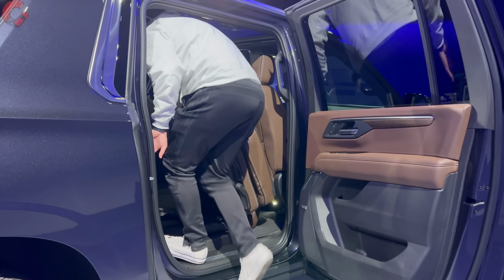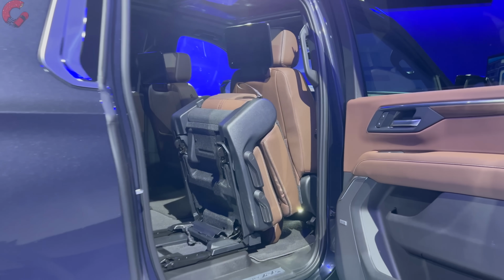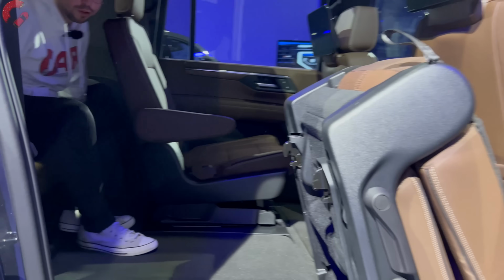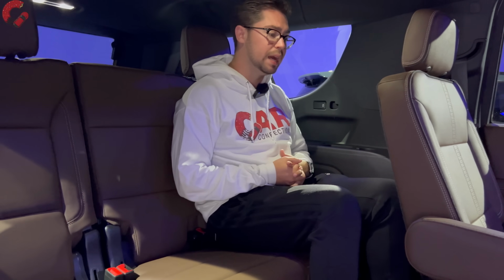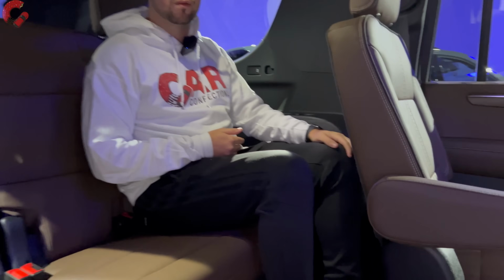Now, as far as the space is concerned back here, once again, going to remain unchanged for this 2025 model. Now, do keep in mind what we're sitting in right now is the Suburban. There is an incredible amount of space here in the third row. That applies to both Tahoe and Suburban, so keep that in mind. About 35 inches of leg room, really incredible thigh support.